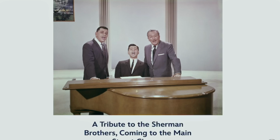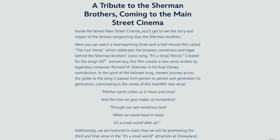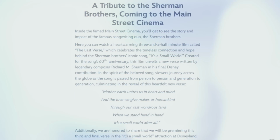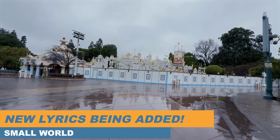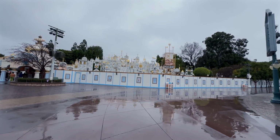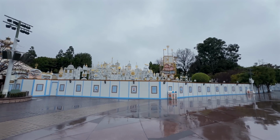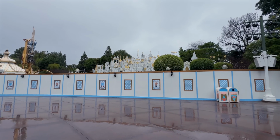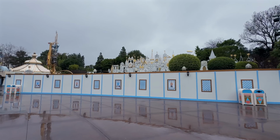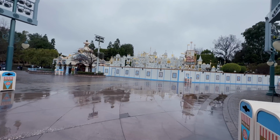So that's great news. And then finally, as part of this update, Disney has announced that they've added some new lyrics to It's a Small World, an attraction that is closely attached to Walt Disney and his history. And I would imagine that's probably going to be mentioned in this show. That's probably why, because all this is happening at the same time. The gallery is July 17th, the Walt Disney animatronic, and the new lyrics for Small World are going to appear on July 17th.